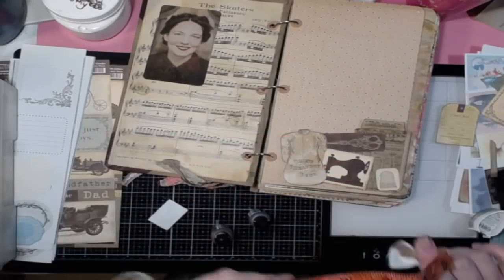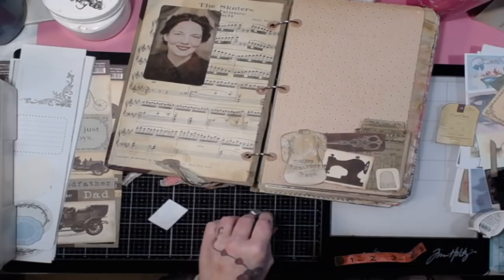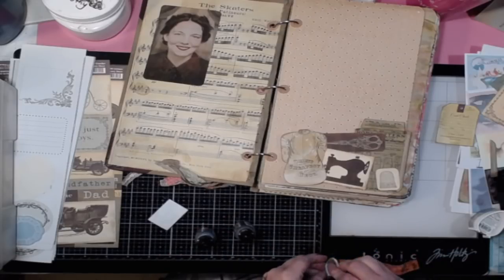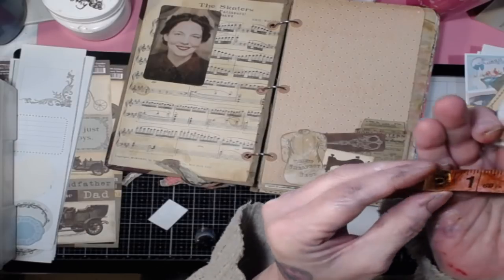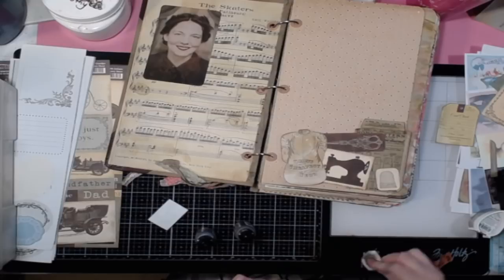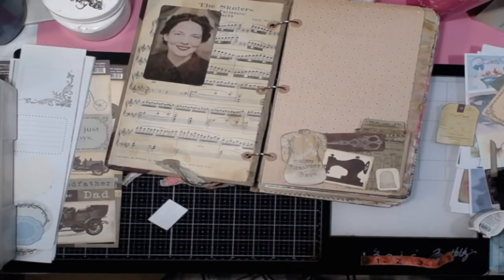See, now we're talking. Now we're cooking with butter. Even the metal looks all janky. Works for me. The magic powers of alcohol ink.